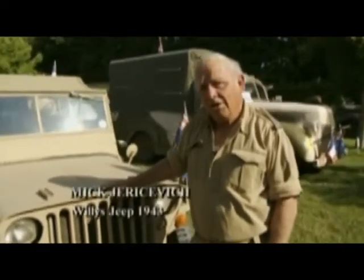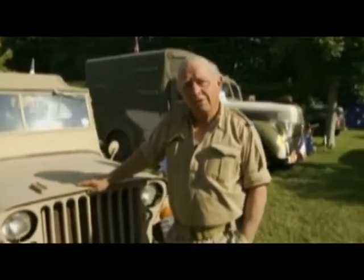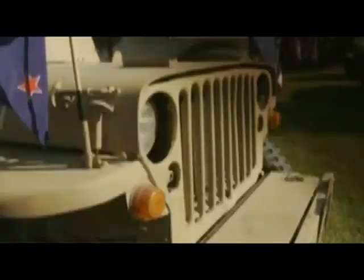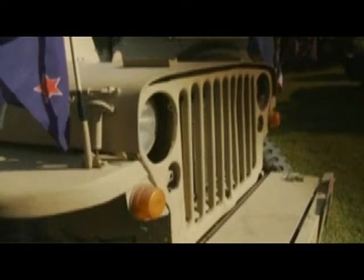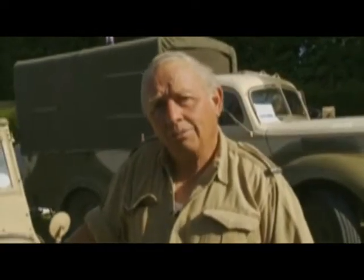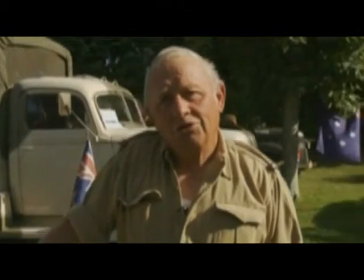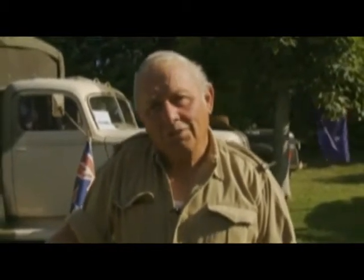This is my 1943 Willys Jeep. I acquired it some years ago from a farmer in Mudgee, and I spent 3 years restoring it. In fact, it was a ground-up restoration. I sandblasted the whole chassis and body with a small sandblaster. I actually used 3 compressors. I burnt the 3 of them out eventually because it took so long.